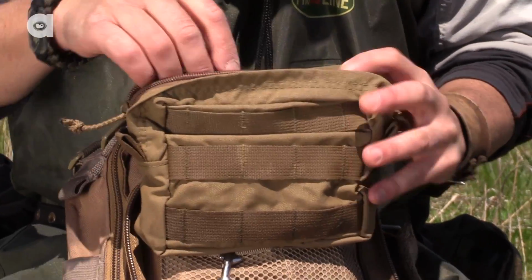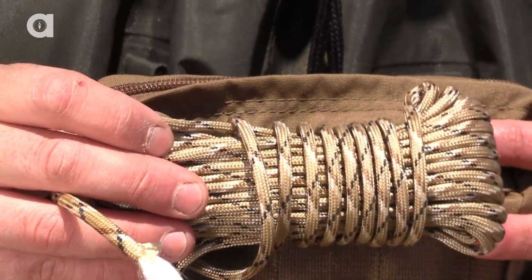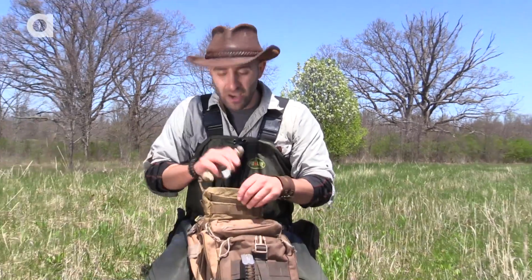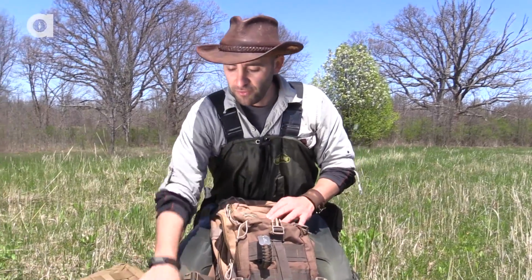Then I've got my rope pouch. You never go out into the wild without some trusty paracord, just in case I need to hang something up in a tree, need to secure some tarps to keep us out of the rain. All sorts of uses for paracord.